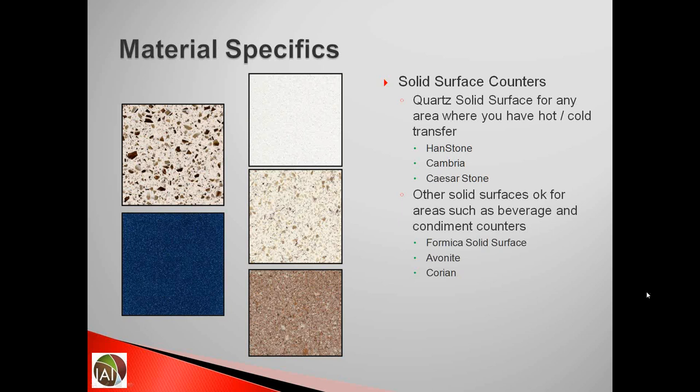And polyester does not hold up well to the hot-cold transfer that happens when you turn those heating units on, turn them back off. When you have a cold unit next to a hot unit, there's a lot of thermal transfer in there, and it can cause those polyesters to break down, and that's when you get cracking in your countertops. So this is part of the more bang for your buck deal. Go ahead and put the money into the quartz solid surface anywhere that you can, because one, you're going to get a great look out of it, and two, it's going to last you a lot longer, and you're going to have a lot more maintenance-friendly experience with it.